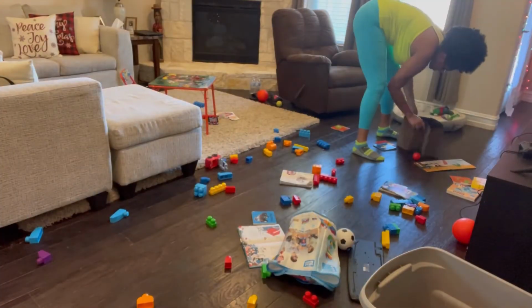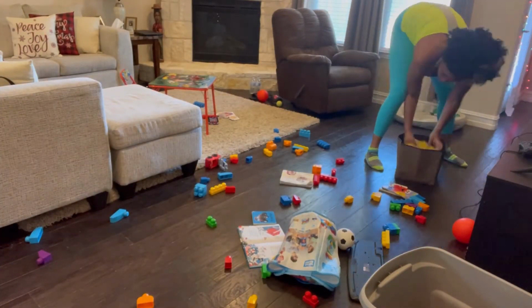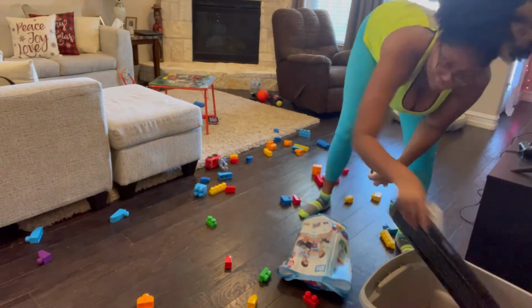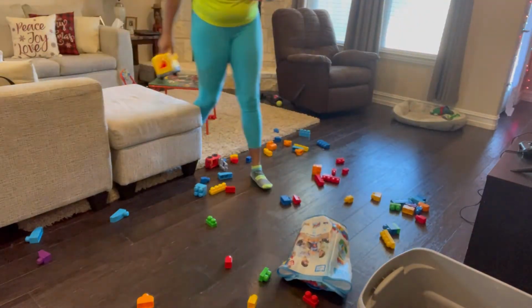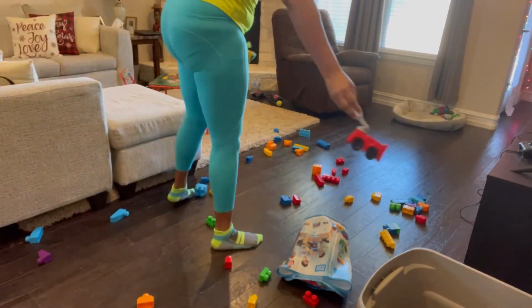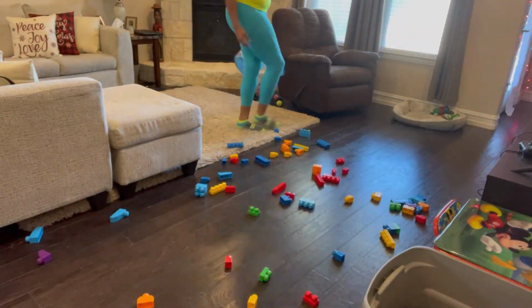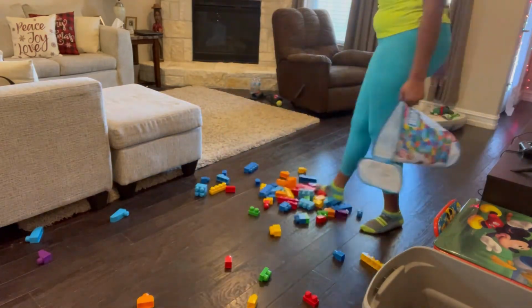He likes to take out all of his toys and play with one toy. I don't understand, but this is what my living room looks like before he goes down for his nap, and before he goes to bed at night. So I'm going to knock this out. I did end up vacuuming, but it was off camera, you guys, because as I said, my little one was down for his nap and he was in the next room, so he would have heard the vacuum cleaner.